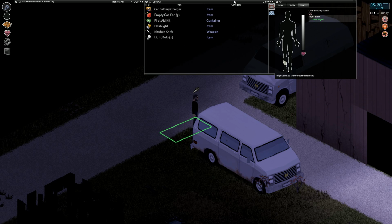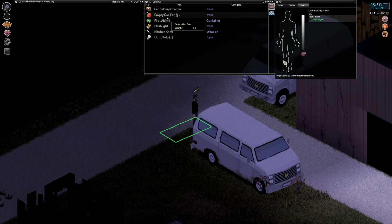So here's the plan for the road trip, you guys. We've got 5 empty gas cans to fill, and we've got a quiet gas station down south. I think we're going to go fill those 5 empty gas cans, and then we're going to head to that town that we only just explored previously.